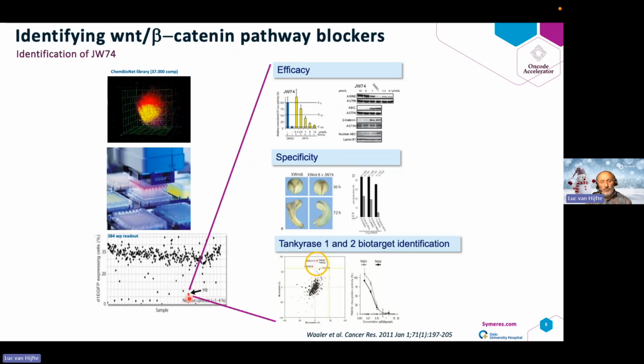To give an example of one of these hits that afterwards needed further profiling and further identification: they of course needed to be looked at in different efficacy measures. There was also a test that Stefan and Jo were doing to show specificity. This is a Xenopus model in which it is known that when you administer WNT8, you get a very special phenotype, and that could be reverted with the compound that they had observed here. So really showing that this was working on the WNT beta-catenin signaling.